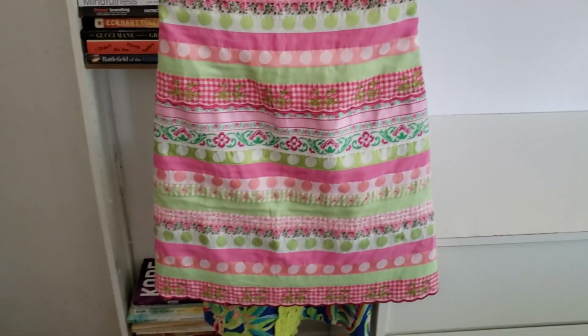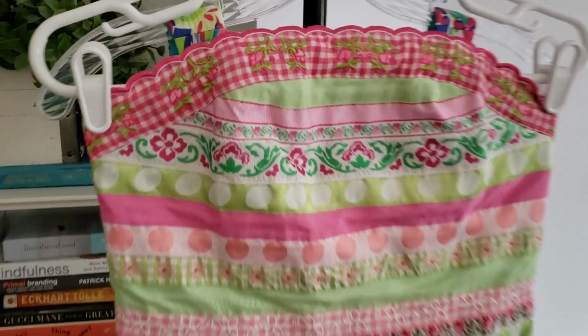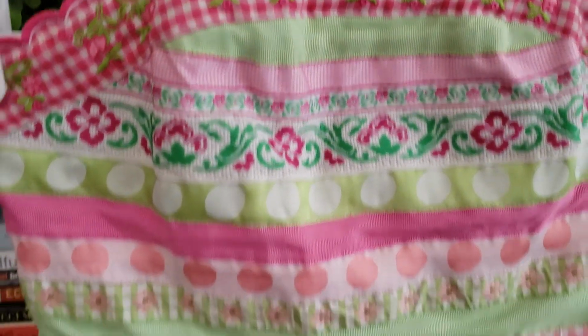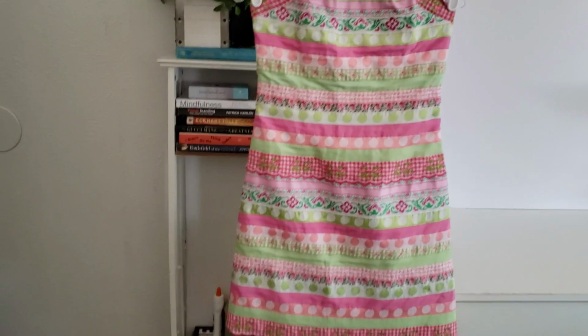So here's the other one. They're all small sizes, super colorful. This one has a lot of mixed print patterns on it, and it is very spring-like, so hopefully we can get that sold fairly quickly.